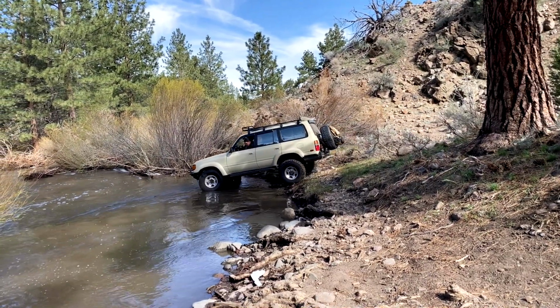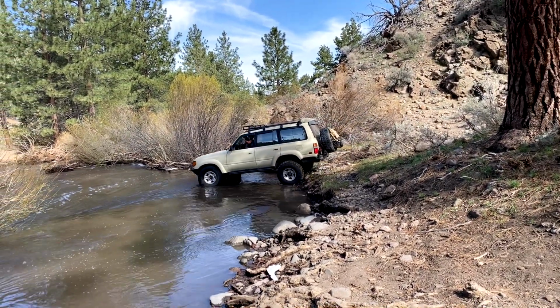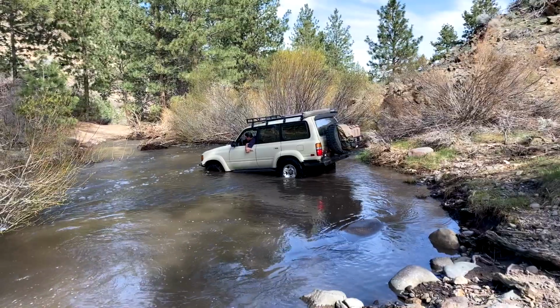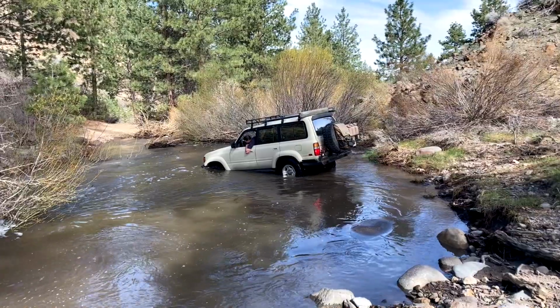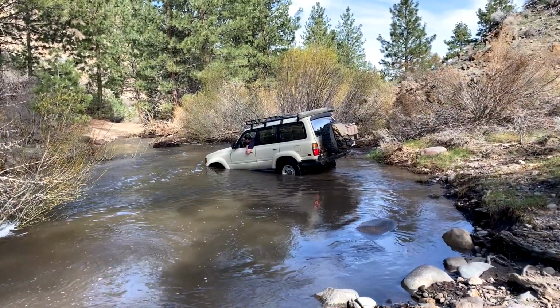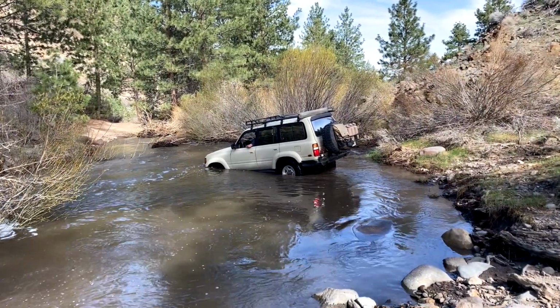As Brian dipped the nose of his cruiser into that creek, it was obvious to us that this was not a creek that we were going to cross on this trip. Now you may be thinking, that doesn't look that deep, I could cross it. And maybe you could, but we didn't feel comfortable.